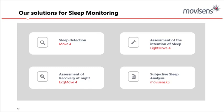So that moment when you flick the lights off and then just stare at the ceiling for hours until you finally fall asleep, we can determine what's happening in that particular window. Then we can look at things like the parasympathetic nervous system, utilizing the ECG Move 4. So we're capturing a full 1024 hertz ECG signal at 16-bit resolution, and that allows us really excellent R-peak detection to calculate things like heart rate variability, in particular high frequency heart rate variability, RMSSD, and that really can provide a nice understanding of how deep the recovery is throughout the sleeping phase.